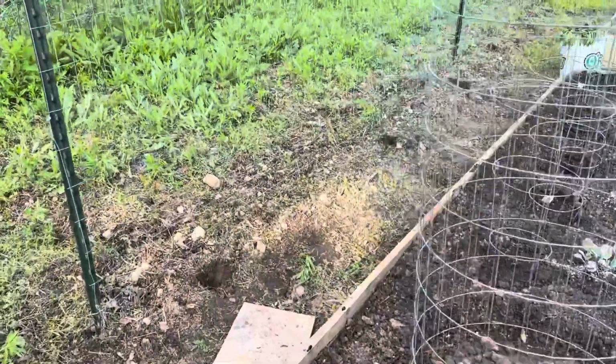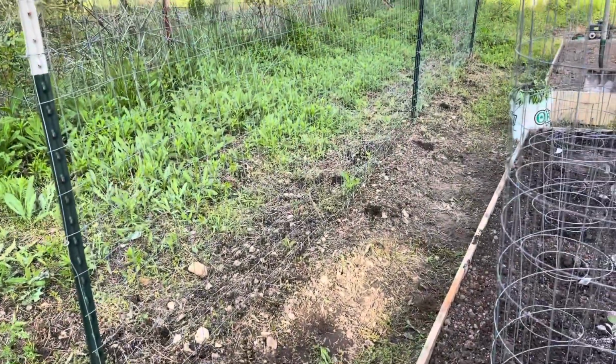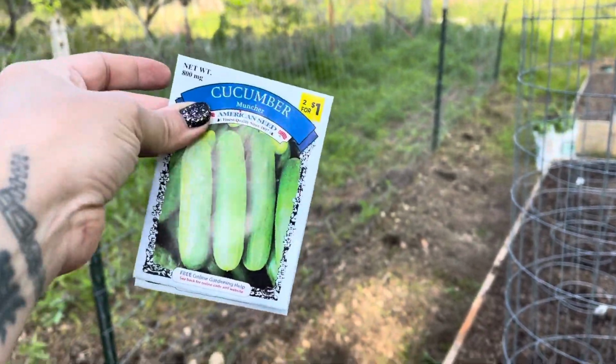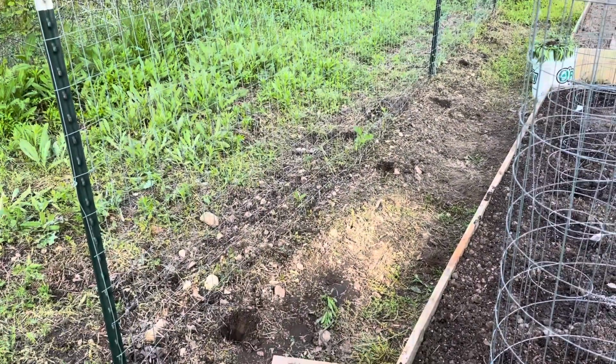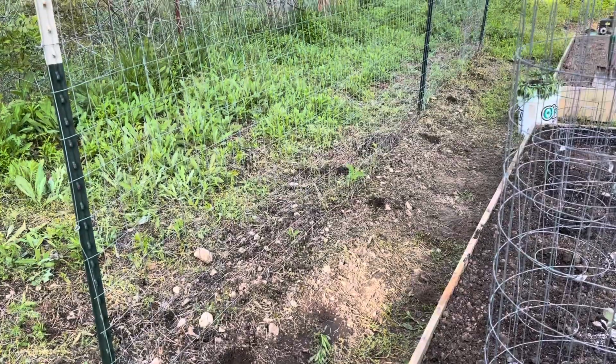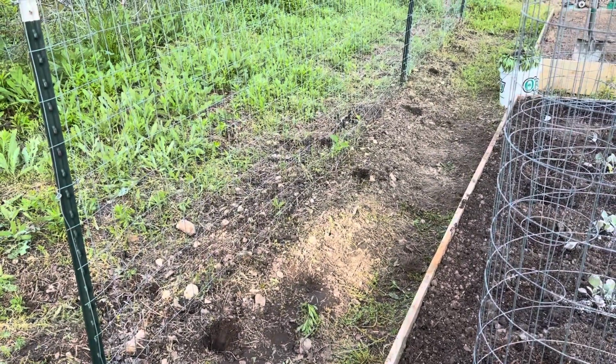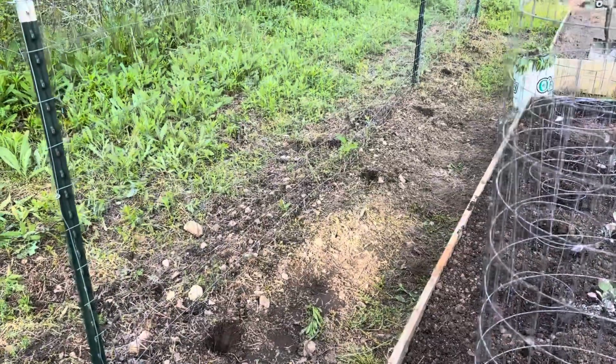Right now we're making room on the trellis for our cucumbers. And I'm not planting very many because, good Lord, we had cucumbers coming out of our ears last year. I couldn't make enough relish. We were feeding them to the chickens and I still had too many.